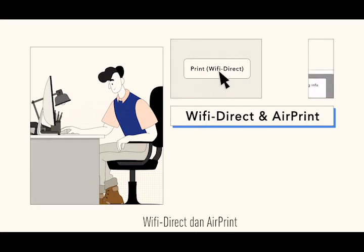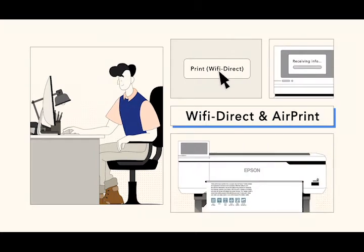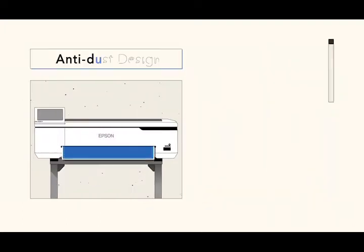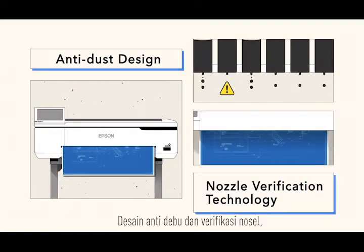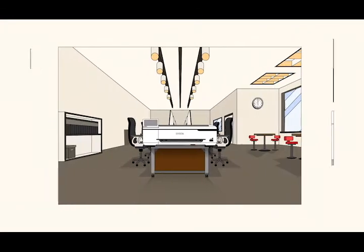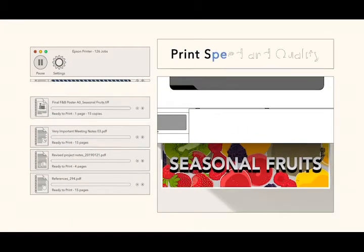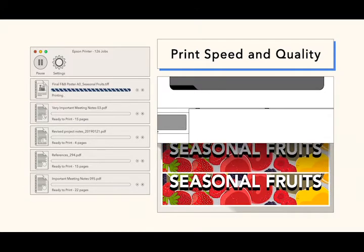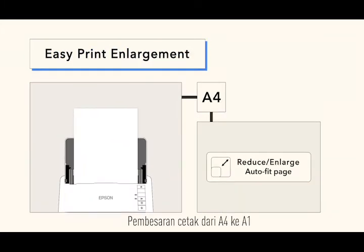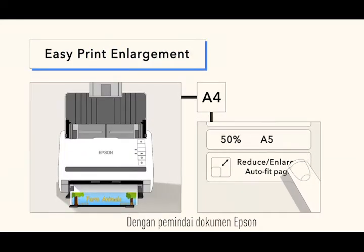Wi-Fi Direct and AirPrint? Anti-dust design and nozzle verification. Print speed and quality. Print enlargement from A4 to A1 with the Epson Document Scanner.